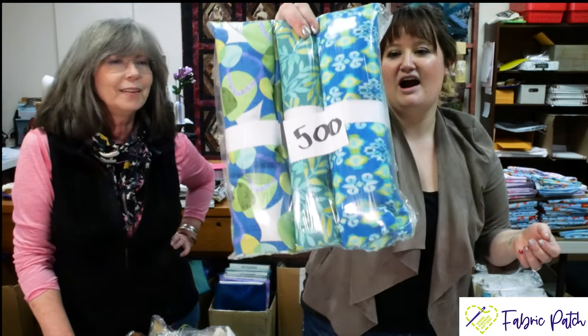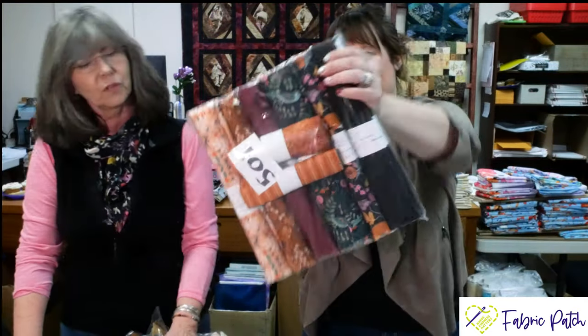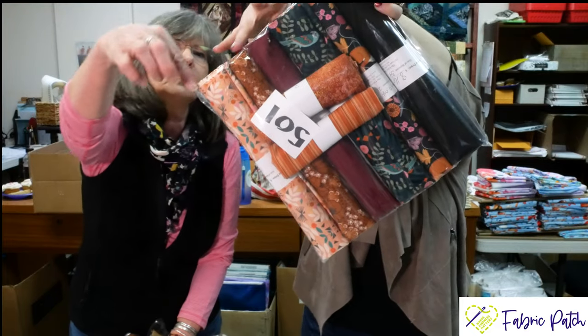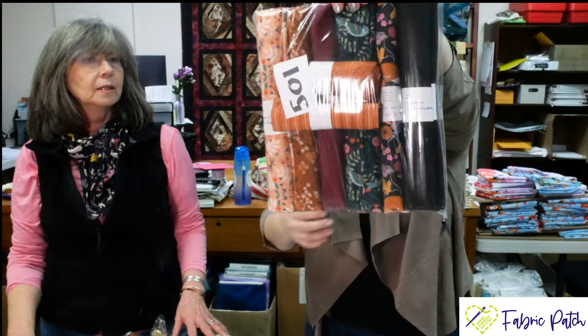Aqua, green, teal, those colors are fun. I like these too. 501. I think that's our planet, really pretty. Blacks, burgundy, gold, rust, good stuff.